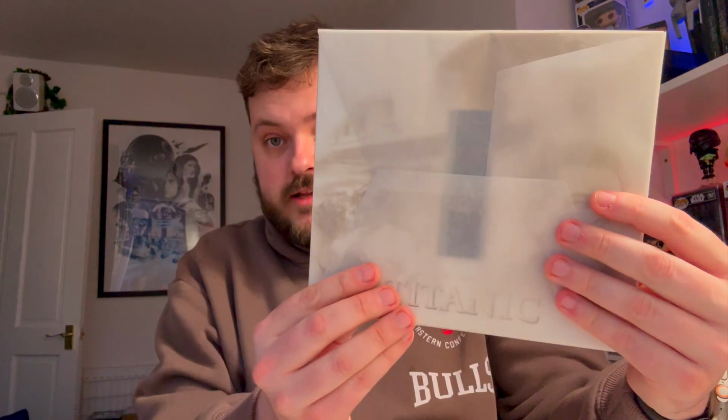This box is a little bit broken here, but I think it's just come out, so if it goes back in, it'll be fine. It probably just needs a bit of glue, and it'll fix itself. I did film this, but it's got the Titanic there, really cool. Inside, you still have this little tissue paper thing. We get this little guide here.